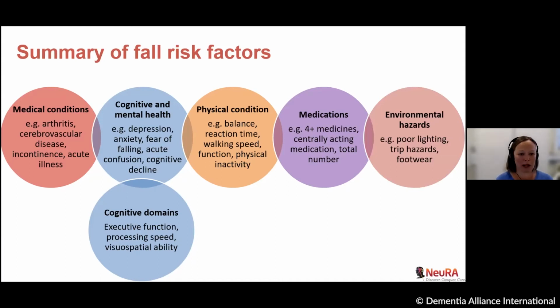And then finally, environmental hazards. There's not a lot of evidence for environmental hazards as a risk factor for falls in people with dementia. It hasn't been studied a lot, but it does make sense that if there's poor lighting or if you can't see the step edge, those things could increase your risk of falls. What it probably is when it comes to the environment is a mix of everything. It's a mix of the person and the environment, whether they're distracted at the time, whether a dog's run through their legs and they've missed the edge of the step. There are lots of things that come together when we think about environmental hazards. So it's not just the hazard, it's the person experiencing the hazard.